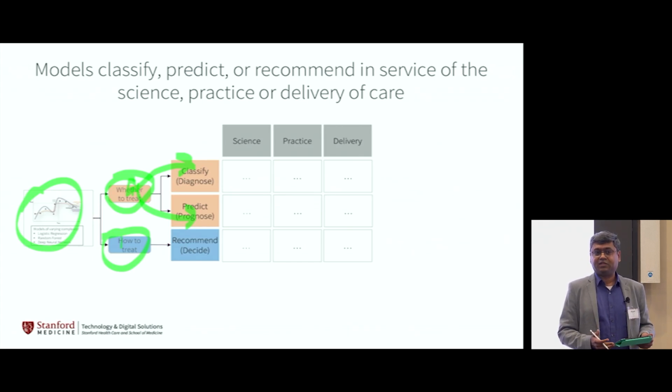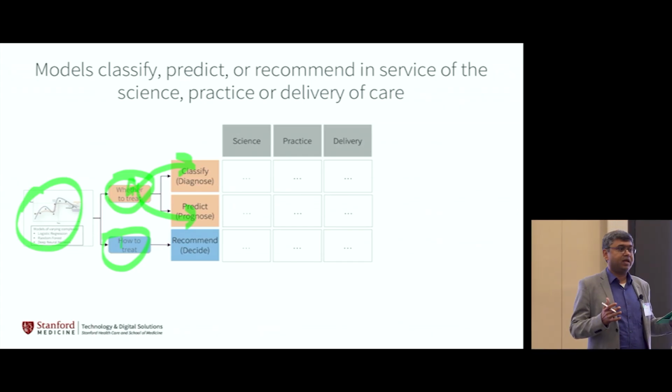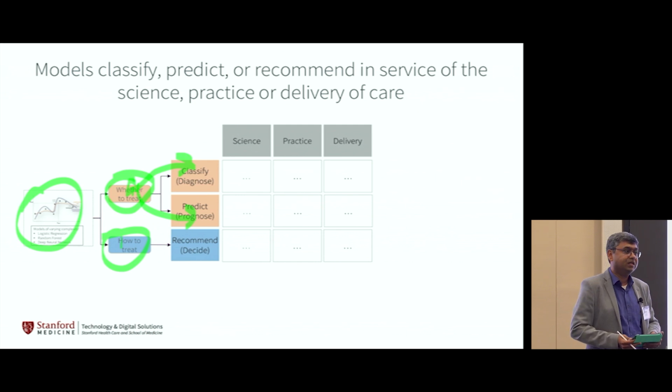But that's classification. The thing was a dog before we took the picture. Same thing for medical things. There are people who would say, oh, we have AI that can look at an X-ray and predict if there's pneumonia in there. It's not really a prediction. The pneumonia was already there. You just figured it out. Diagnosis is what is being done.